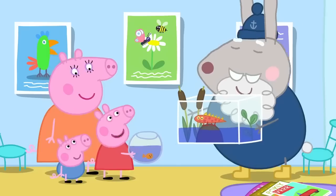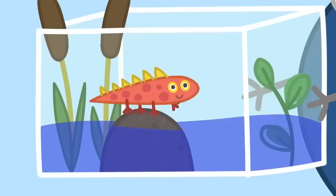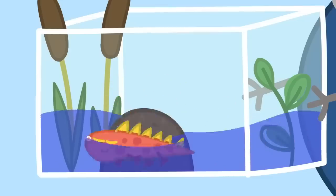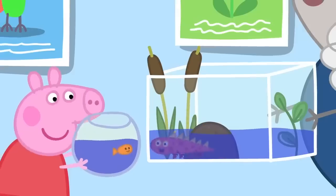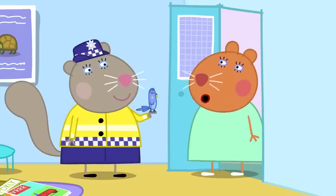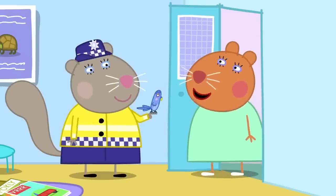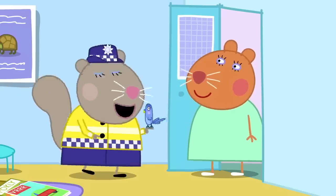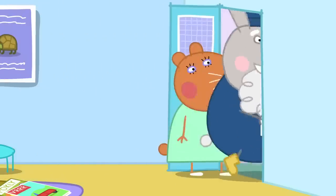Hello, Grumpy Rabbit. What are you doing here? I brought Nigel for his checkup. Nigel is Grumpy Rabbit's pet newt. Hello, Nigel. Next year, your birdie gets lots of rest and it'll be singing like a canary in no time. Oh, music to my ears. Bye! Next, please. That's us, Nigel.